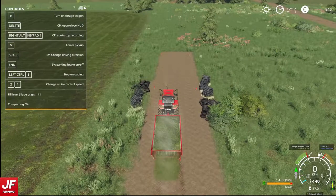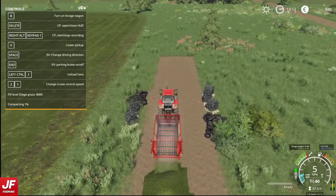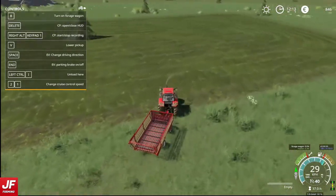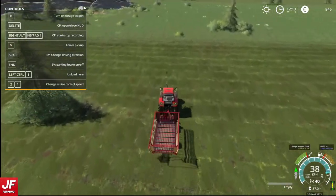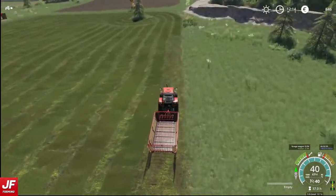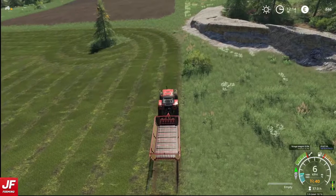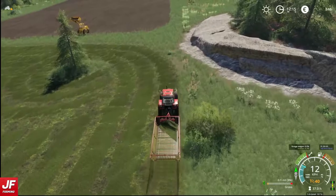Now, this is why it's a little bit quicker. Wow, that emptied out really quickly. So we can only do 8,000 litres in a load, but 8,000 isn't bad. And I do think this is going to be a quicker job. So what I'm going to do is I'm now going to time-lapse, and we will see how long it takes to get this all done.